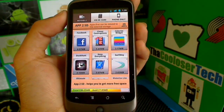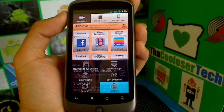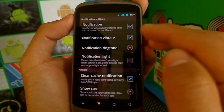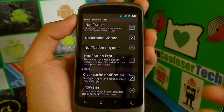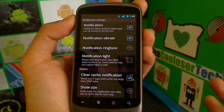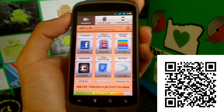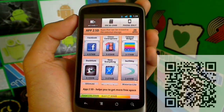And there it is. If you're on the market and you download an application, you will automatically get this system telling you if it's movable or not. You can disable it, you can enable it. Notification vibrate, which will vibrate, letting you know, hey, this app is movable to SD card. Do you want to move it? You're going to say, obviously, yes. You can choose little options here of how you would want to get notified. Really great, simple application. Hopefully it works for you guys. Remember, not every app will move.